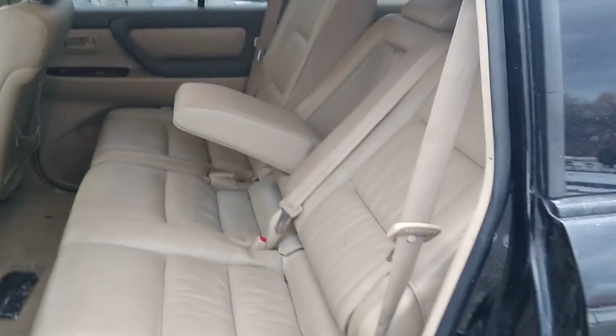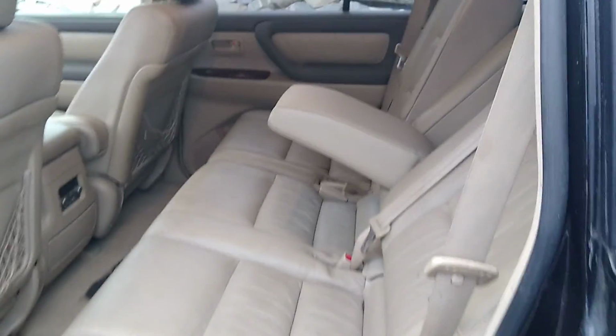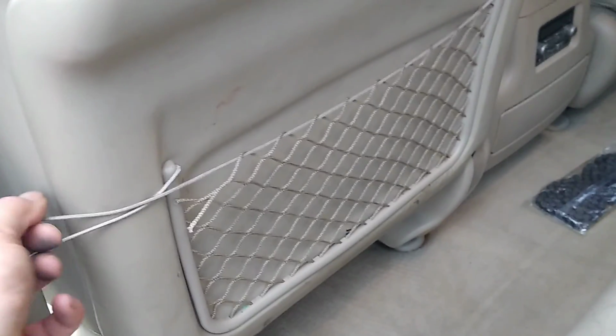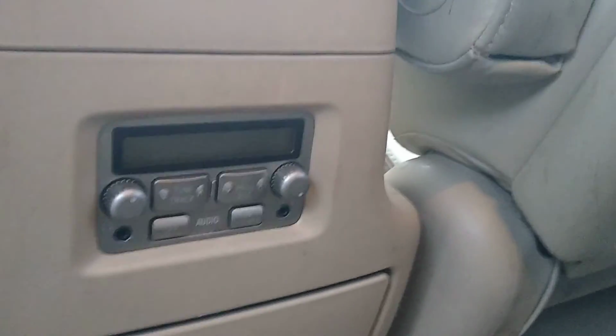I'll show you the back seat. Yeah, it doesn't look terrible. It looks pretty good in the back actually. But this tan just doesn't wear very good over time. You know, these things kind of tend to stretch out. No big deal there. I think there's a way to kind of tighten them back up. All the rear stuff does work. We did test it.